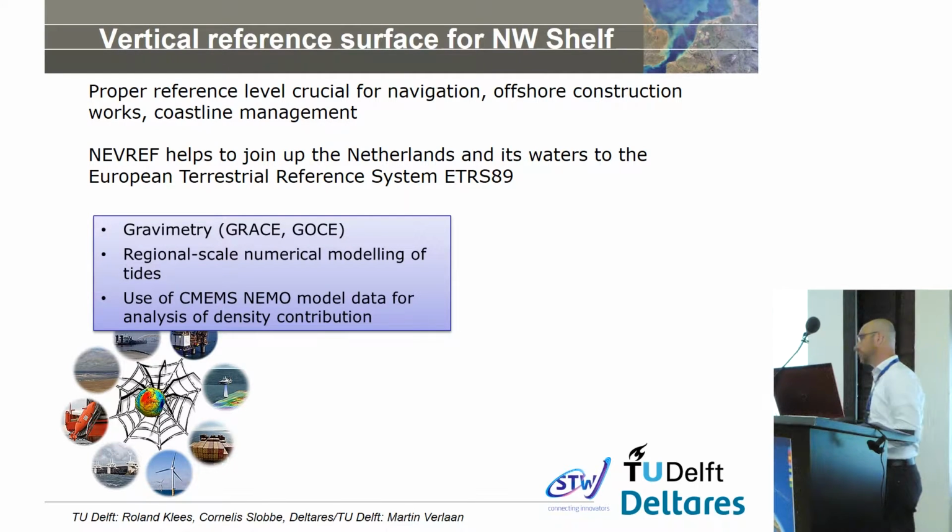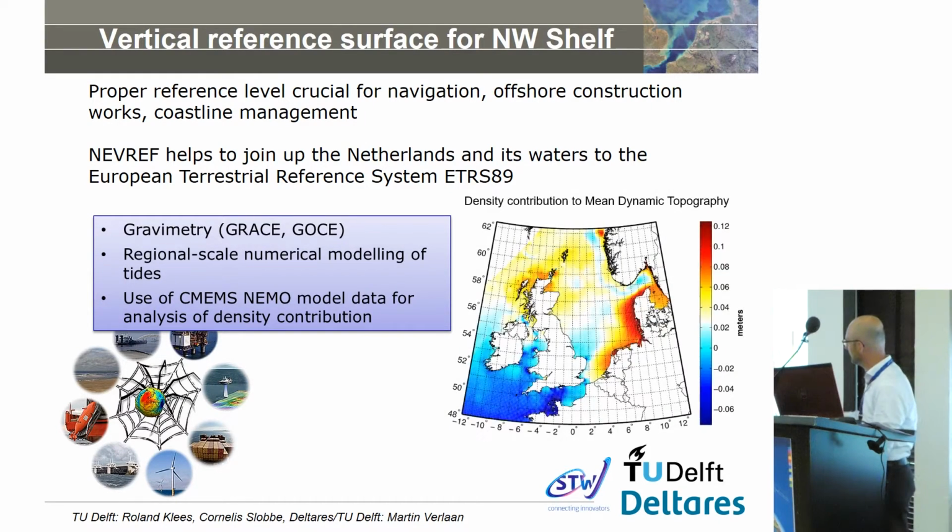We actually use data from the Copernicus service to improve the reference levels of the vertical datum in the Dutch system. There's a European system of referencing vertical water levels, very important for navigation, but also for dike and coastal safety. And we can use models for this, but we also use satellite data, gravimetry data, but also model data from others. So the model data from the NEMO model in the CMEMS portal does contain density information, and density, say lighter water compared to heavier water to denser water, will make a difference on the total water level that you find in the ocean, but also in the shelf seas.